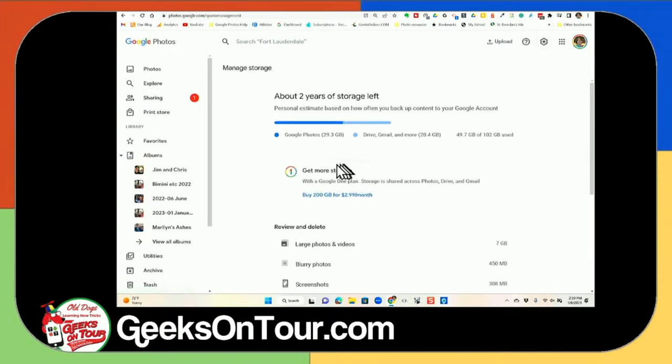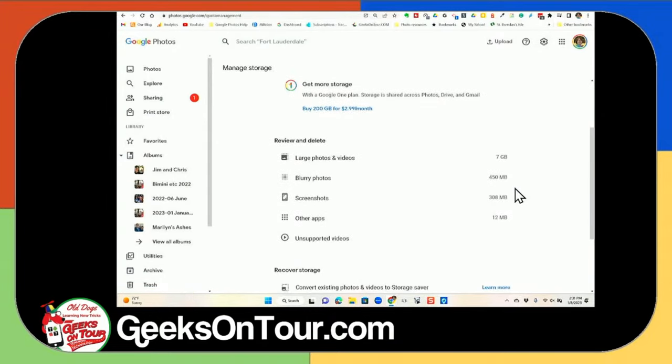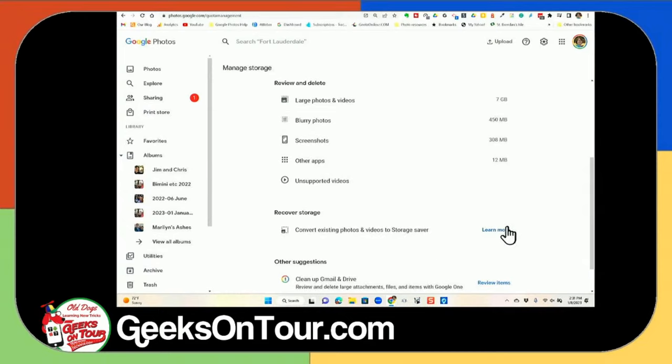Manage storage. And then here also is where it suggests, well, you have 7 gigabytes of large photos and videos you might want to delete. You can click there, review the large photos and videos, and delete what you want. But like I say, it takes a lot of deleting to free up any space. But this recover storage is really nice. Convert existing photos and videos to storage saver.